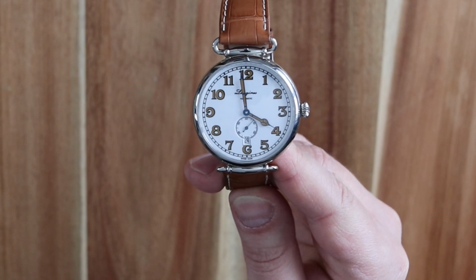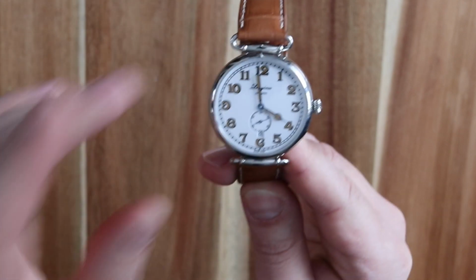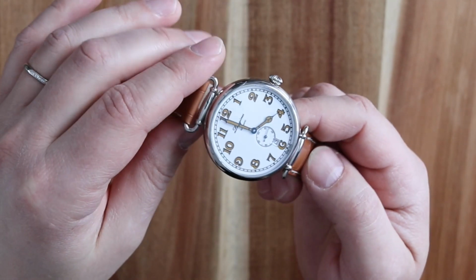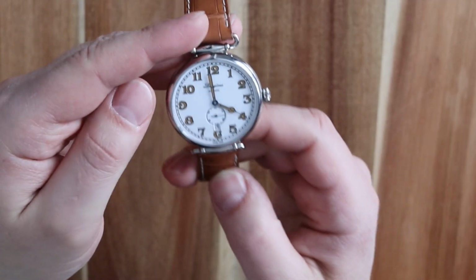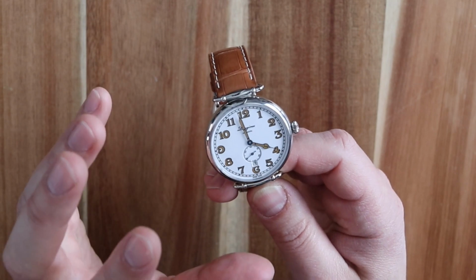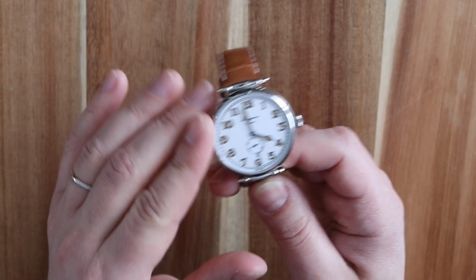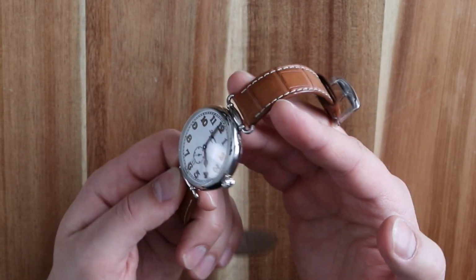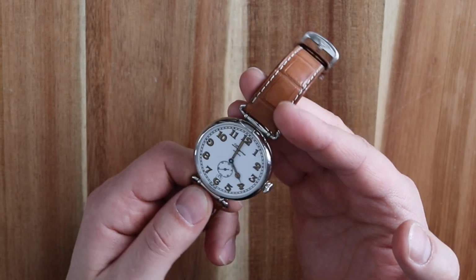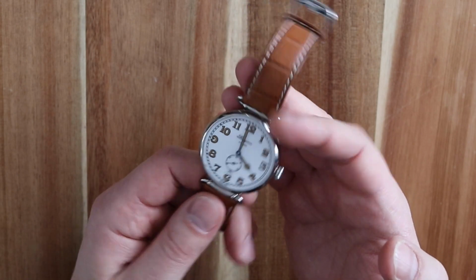Here's my Longines Heritage 1918. When I bought this watch, I was wearing it a lot. I think I bought it maybe 5 years ago or so, and I still love it. I like how much contrast it has. I like the white dial. I don't have many white dial watches. Every time I put it on my wrist, I don't want to take it off because it is pretty comfortable and the design is pretty good.